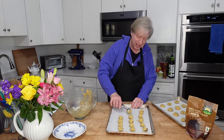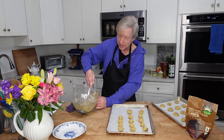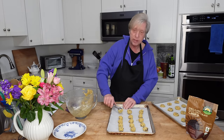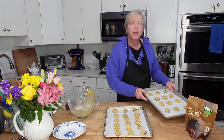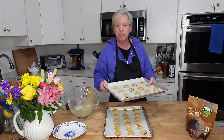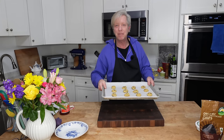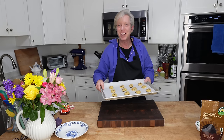I am spacing the cookies intended for the freezer rather closely together because once they are solidly frozen, I will transfer them to Ziploc bags. I will pop this tray into the refrigerator for 10 to 15 minutes, and I will put this tray in the freezer. My cookies are nicely chilled. I'm going to pop them into the oven now. It's 12 minutes for soft cookies, 15 minutes for crisp.